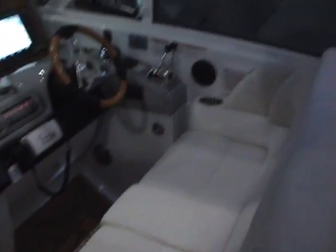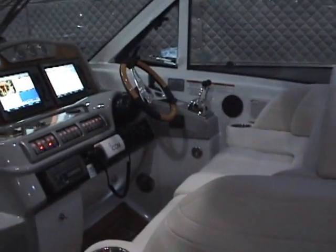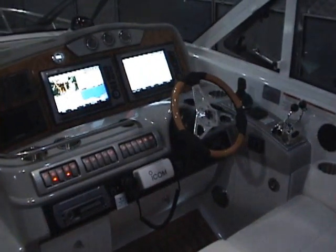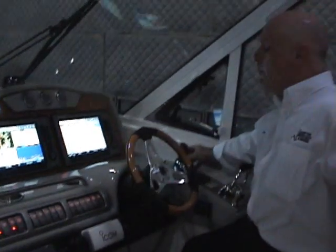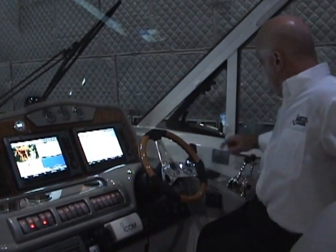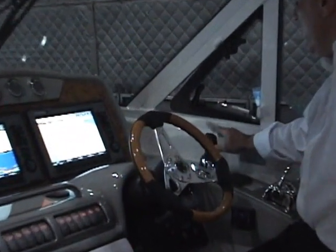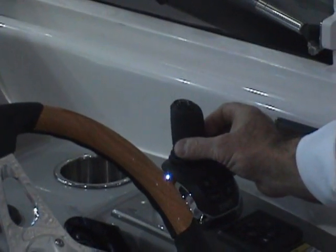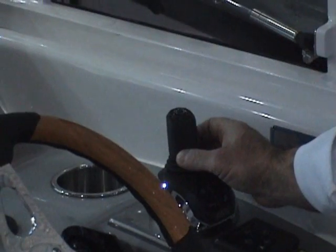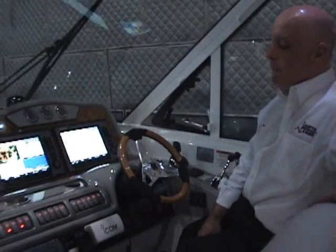You can see you got your 2 widescreen marine units at the helm, your joystick control. I don't know if everyone is familiar with IPS joystick, but basically this boat is powered by 2 Volvo pod drives. When you approach the dock, you hit the button to turn on the joystick. You actually move the joystick, pretend that the boat is the joystick, and whatever you do with that joystick is what the boat will do. So if you need the boat to spin on its own, you just give the joystick a twist, and the boat will spin exactly how you move that stick. People seem to love that.